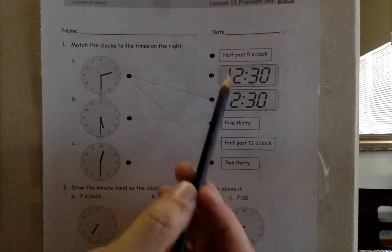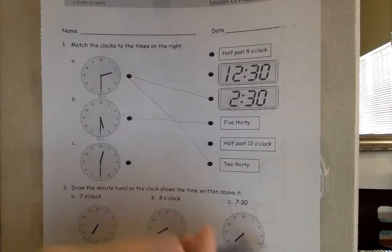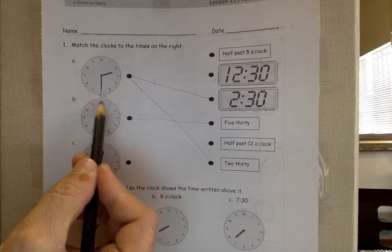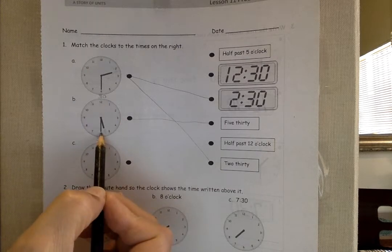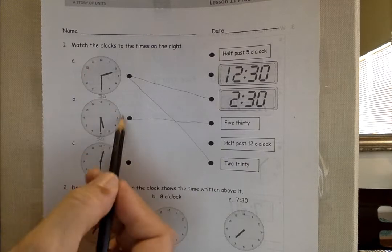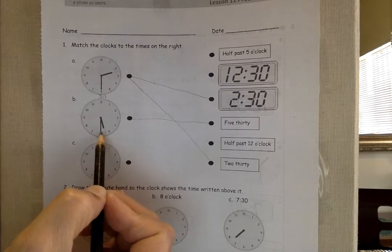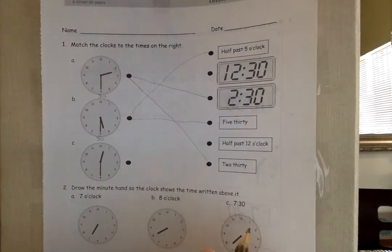Oh, look what this says. 5:30. Well, guess what? That's true. Because if the minute hand is here, it's only gone halfway. If it goes full, it goes all the way around this way. So it's only gone half, so we can also say 5:30. It's the same thing. They tried to trick us.